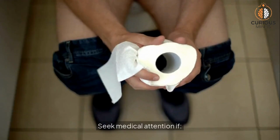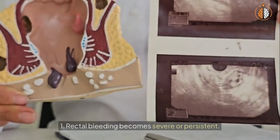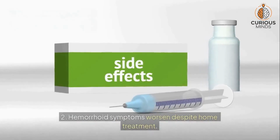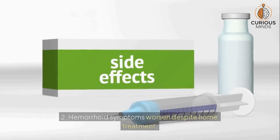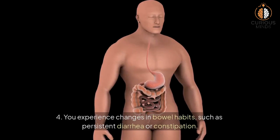When to see a doctor. Seek medical attention if: 1. Rectal bleeding becomes severe or persistent. 2. Hemorrhoid symptoms worsen despite home treatment. 3. There is extreme pain, swelling, or a large lump near the anus.